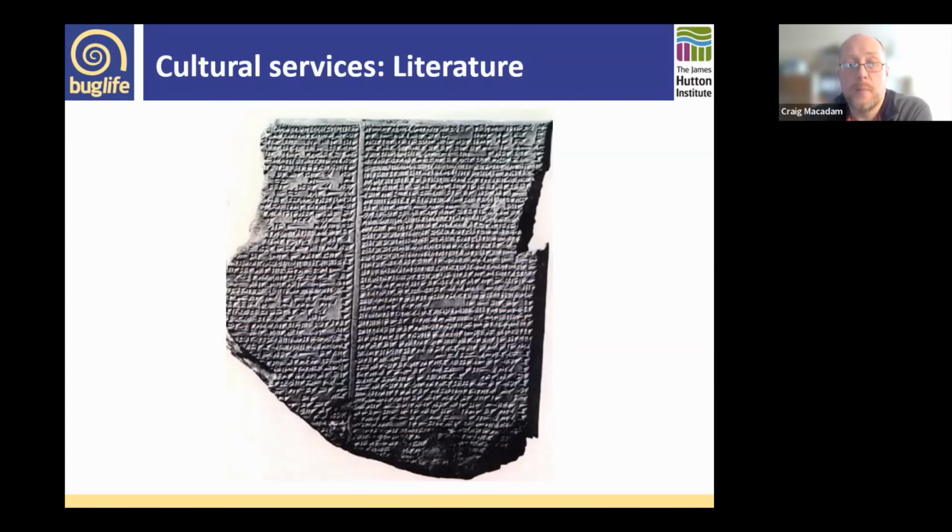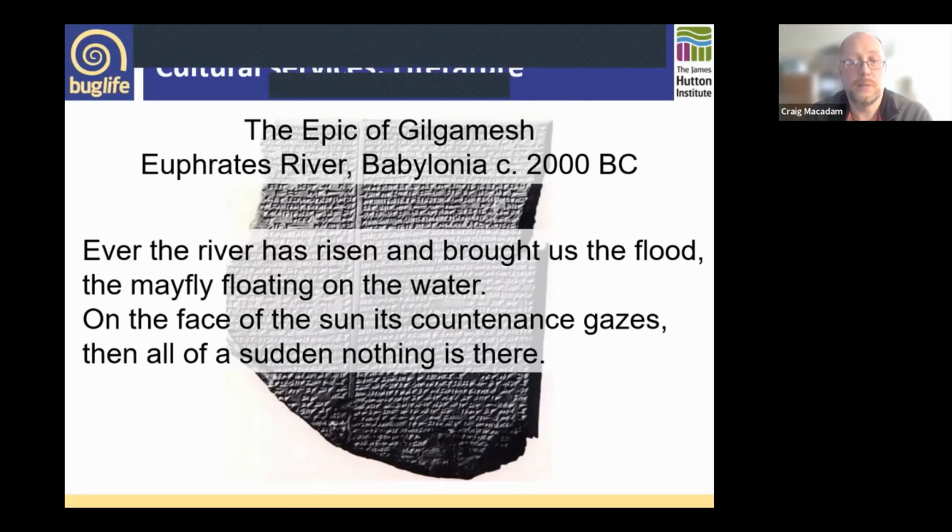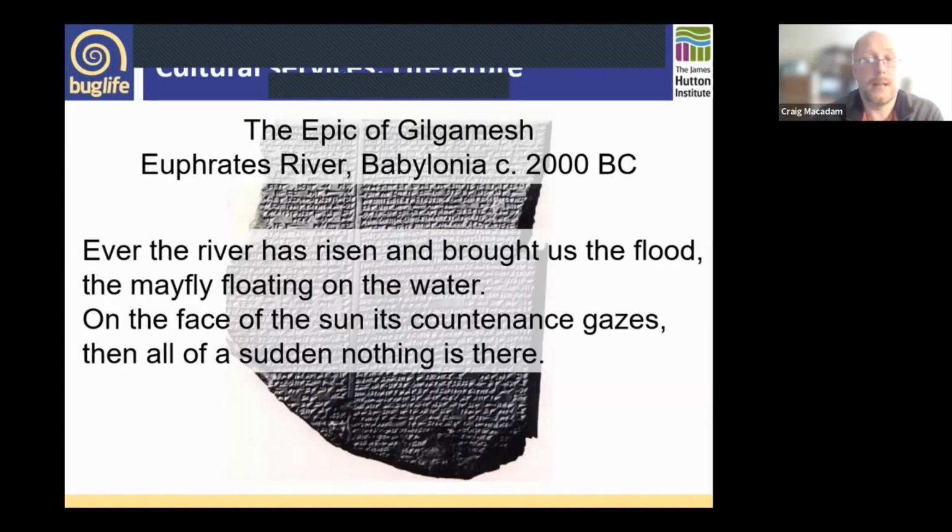Start off with literature. The earliest references to aquatic insects are really quite old. They can be found in the Epic of Gilgamesh, which dates from 2000 BC. It's an epic poem which chronicles the life of Gilgamesh, a Babylonian ruler from around 2700 BC, who thought he was immortal, would live forever, and thought he was undefeatable in battle. This epic was written on a series of clay tablets, one of which describes the briefness of Gilgamesh's life, likening it to that of an adult mayfly.